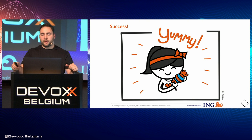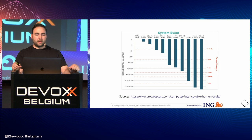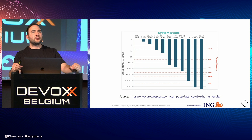So let's get back to the technical part. A CPU is very much like children: they can process a lot of information in a very short time. Looking at this graph, we can see that a normal CPU can execute 2.4 billion cycles, or ticks, per second, and multiple instructions per tick.